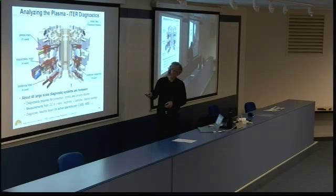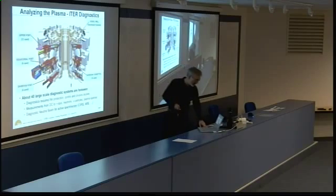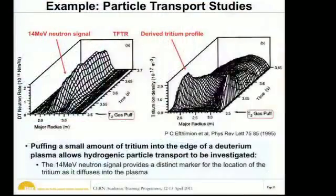We also have diagnostics mounted in the divertor structure down here, and we have magnetic pickup coils mounted around the wall. And just to give you a couple more examples of some of the nice analyses you can do with some of these diagnostic techniques, this shows an analysis of particle transport that was carried out in TFTR, the American experiment, during the DT experiments.